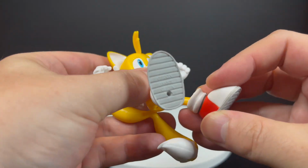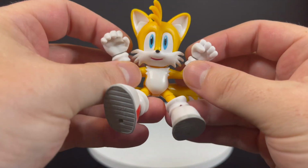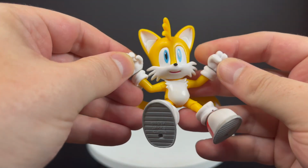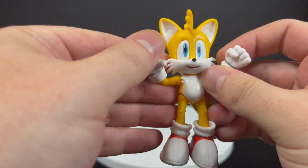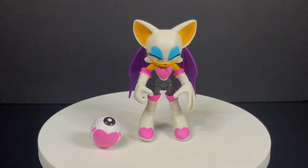Now, I'll tell you, I am under the impression, I thought maybe you could pop this guy in the Tornado Biplane that I'll have a look at coming up. But, no, you'll soon see that will not be the case. But you got a Sonic figure, you got to have Tails. Which then brings us to Rouge the Bat.